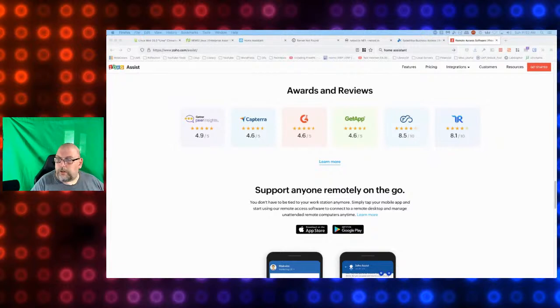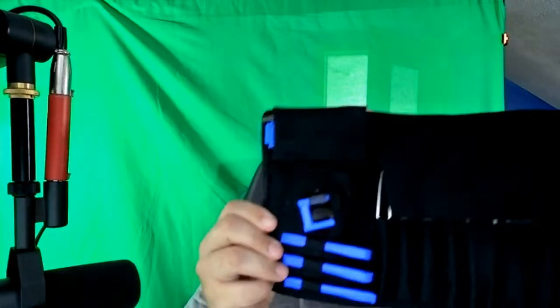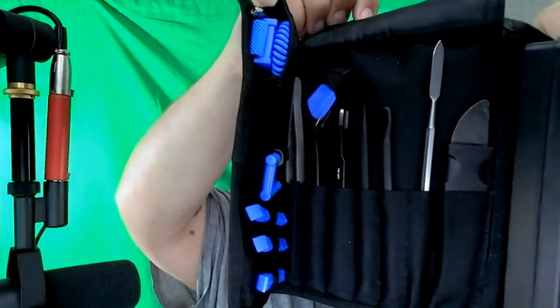So I'll try to be a little quicker about the smaller bag. I've got just this little Husky tool bag. And mostly it's got network stuff and my iFixit toolkit in it. So I've got the, I guess, medium size iFixit toolkit. It's got some nice spudgers and different, there we go, prying tools.